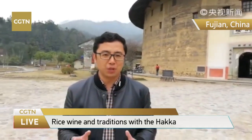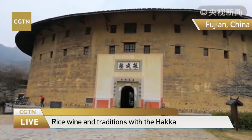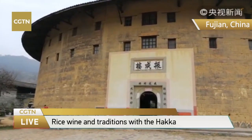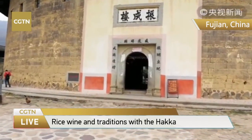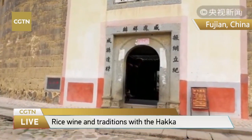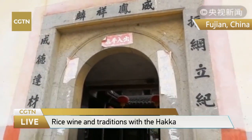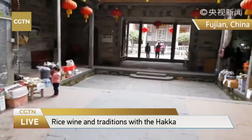Okay, from the video, we saw a very beautiful tulou, that's Zheng Cheng Lou. So the delicious food we want to have a taste is inside this tulou. The name of this tulou is Zheng Cheng, and there is a couplet on the door. Actually, on the gates of many tulous, there are couplets, and the name of the tulou is embedded in the couplets. Let's enter the tulou.